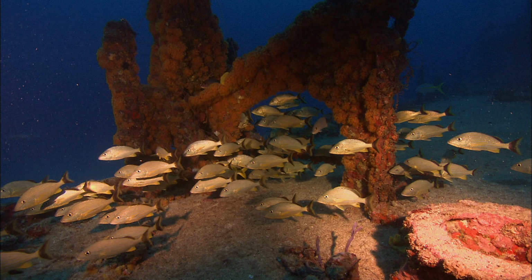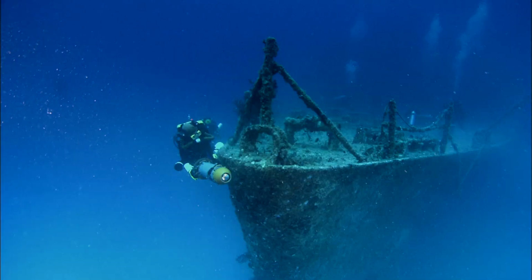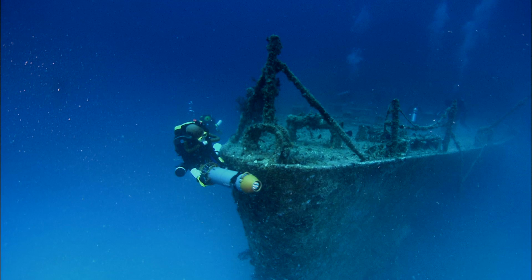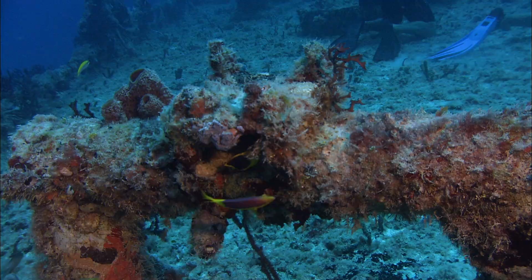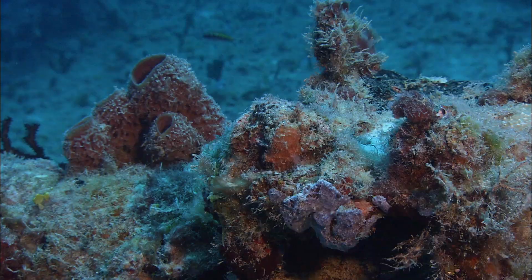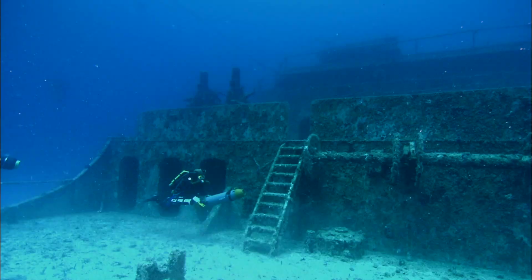Artificial reefs attract life, and they attract divers. And divers bring tourism dollars. This is the former USS Spiegel Grove, just off Key Largo in the Florida Keys. It's now a major dive attraction, but it had a troubled beginning. And it's a good example of the potential risks when you sink thousands of tons of steel.